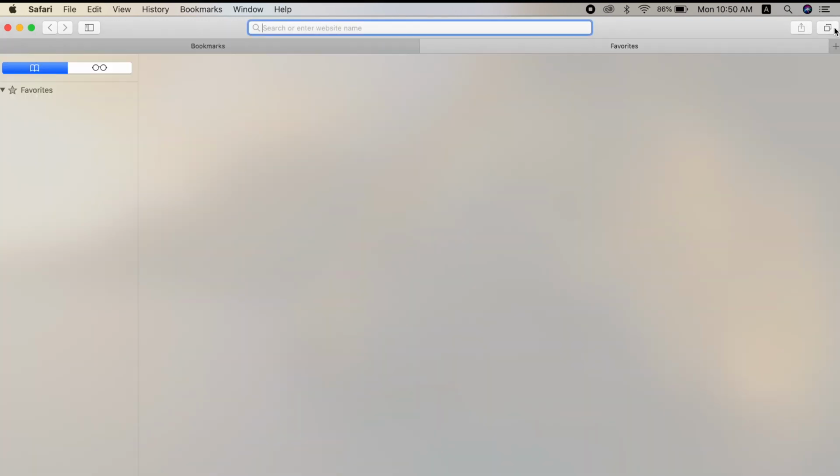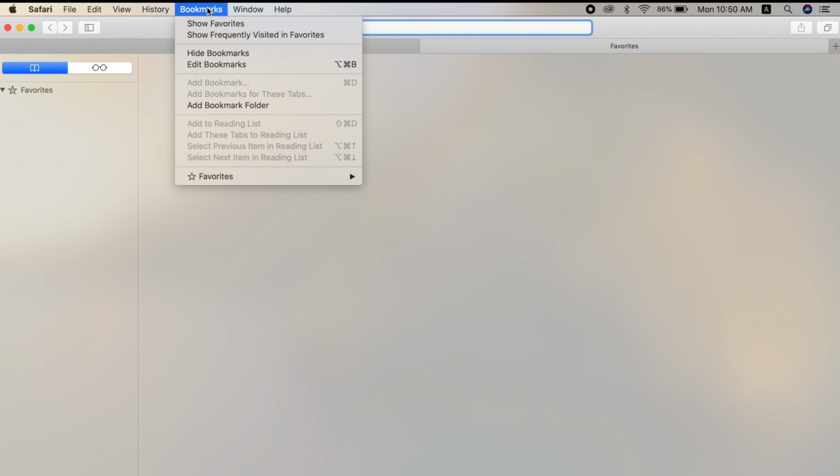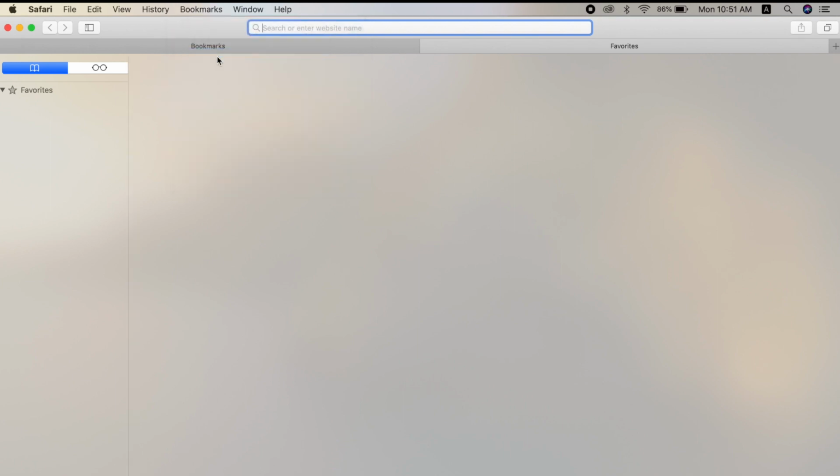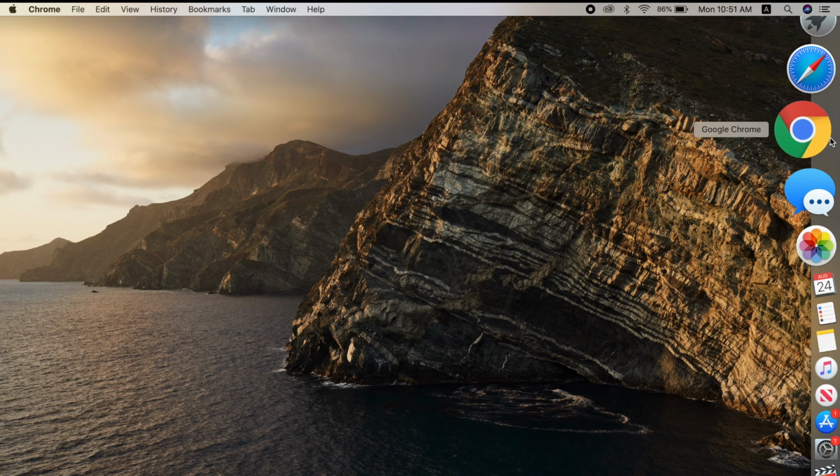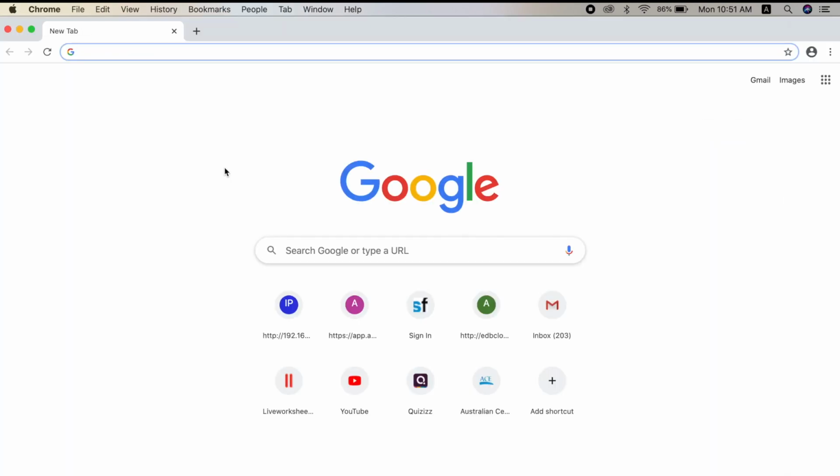So the same thing happens to you if you have saved a lot of bookmarks. You need to be patient to do this. Okay, now let me launch the Chrome browser and do the same thing as I did on Safari.